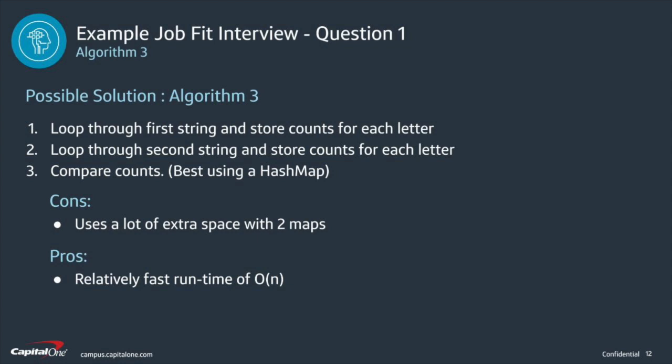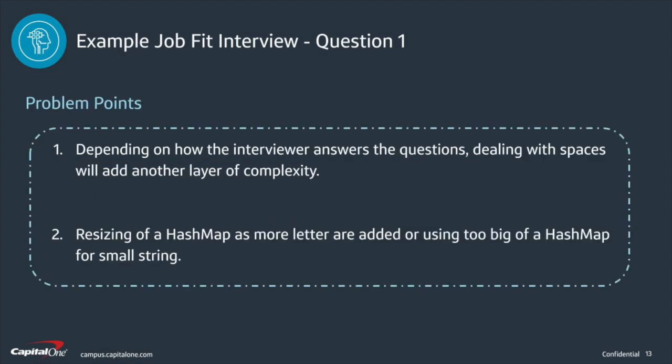Now that we've established three possible solutions, you would work with your interviewer to decide which one you should implement based on what their priorities are. They might say time complexity is more important than space complexity, or space complexity is more important than time complexity, and so on.